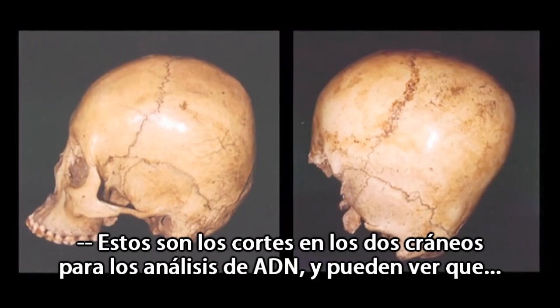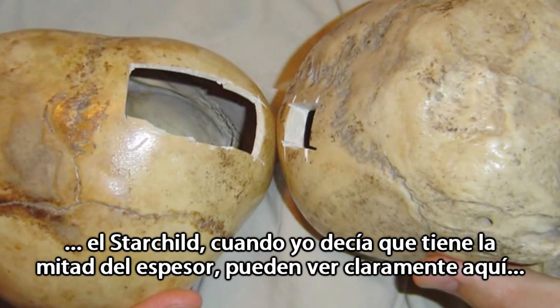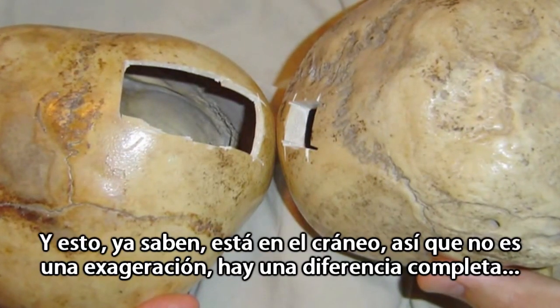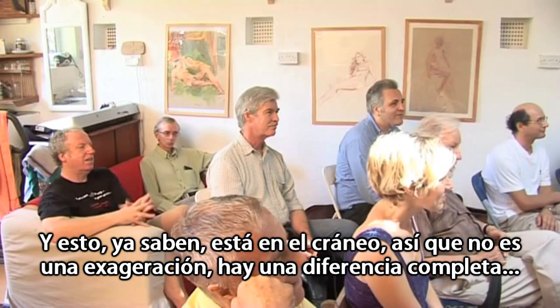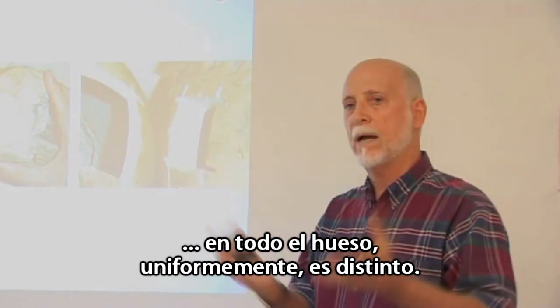These are the cuts in the skulls for DNA testing, and you see that the Starchild, when I've been saying it's half as thick, you see very clearly here. In some points it's even less than half. So there's just no exaggeration. There is a complete difference in the bone throughout.